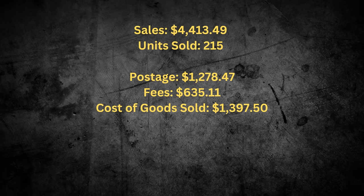So if we go into the breakdown of where the profit is, the profit margins, all the pre-tax numbers, you've obviously got all the initial data there, but the postage ended up working out to be $1,278.47. It worked out to be like an average of $6.50 because there were so many untracked envelopes that went out between $2 to $3. And then there were a lot of large envelopes that went for about $6.50. And then there were the boxes, but there weren't any massive boxes.